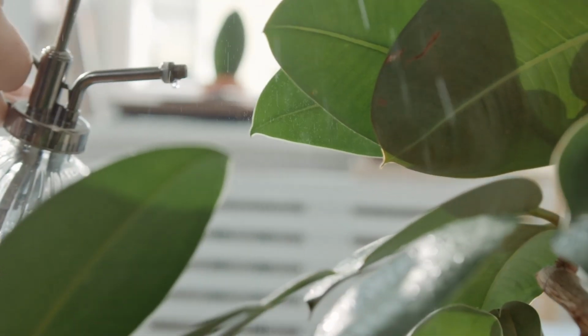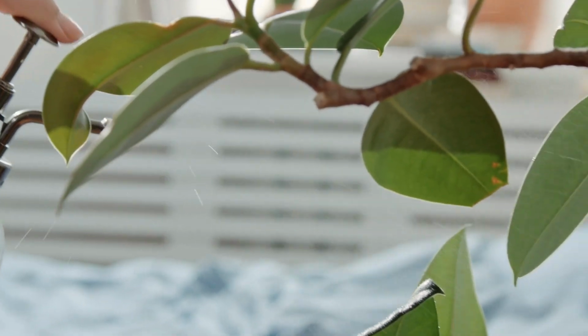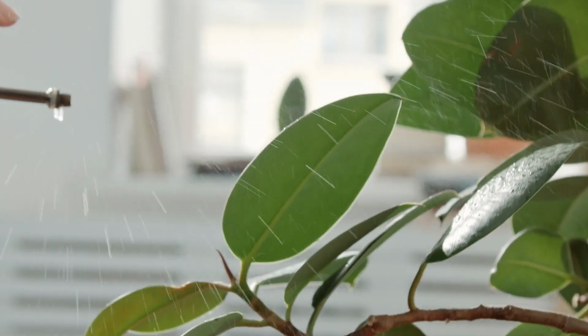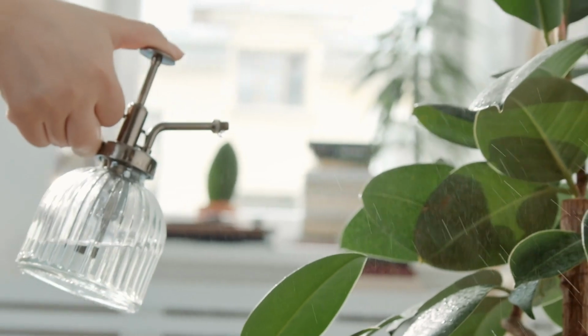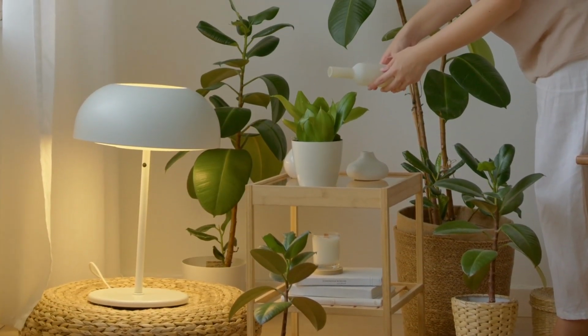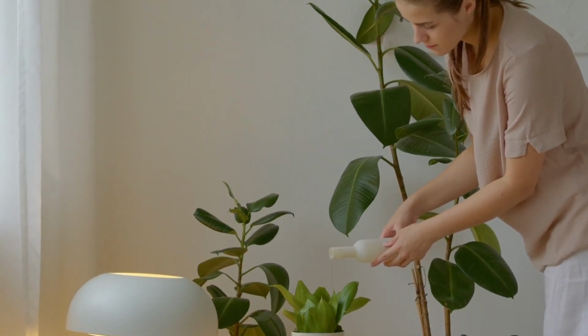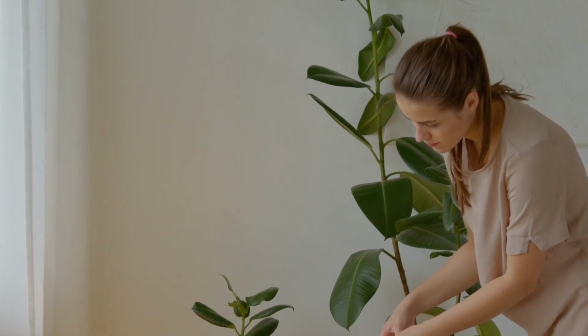Rubber plant, the toxin absorber. With its glossy, deep green leaves, the rubber plant is an elegant statement piece. But beyond its beauty, it's a powerful air purifier, absorbing harmful toxins from the air. This plant thrives in low-light spaces, making it a great choice for modern bedrooms with minimal sunlight.